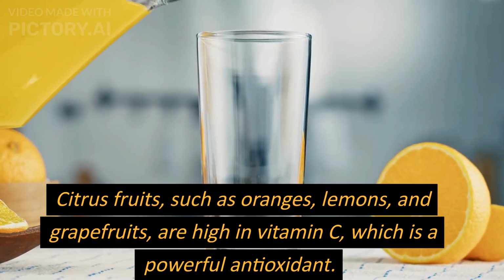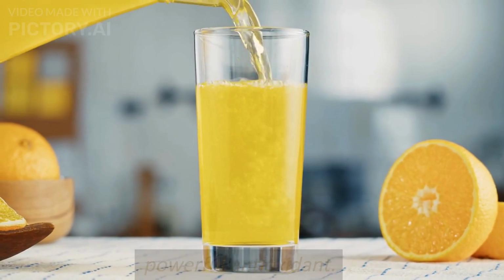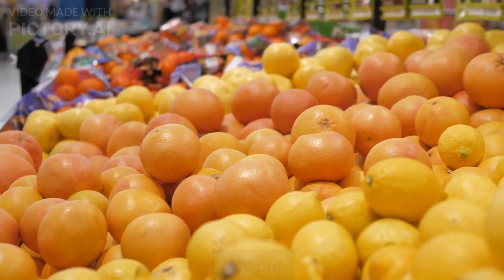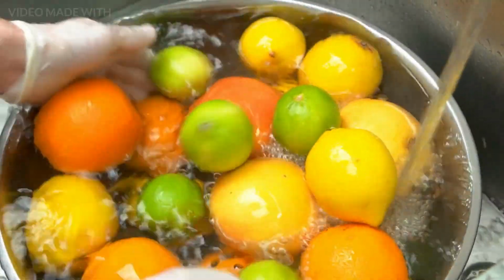Citrus fruits, such as oranges, lemons, and grapefruits, are high in vitamin C, which is a powerful antioxidant. However, they can also trigger rosacea in some people. Citrus fruits can cause flushing and redness, particularly if they are consumed in large quantities.